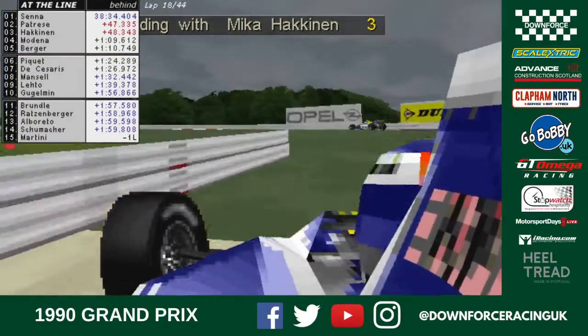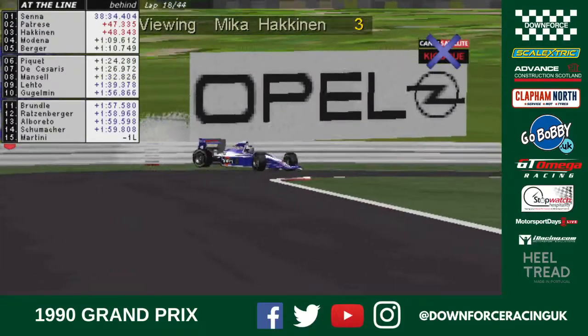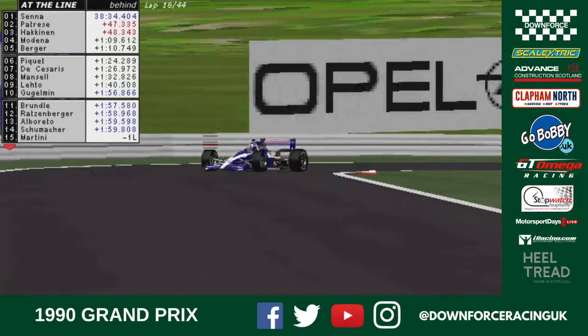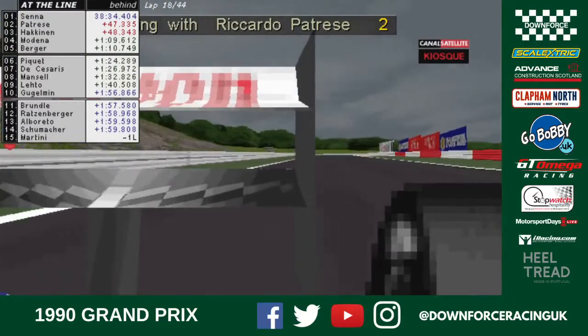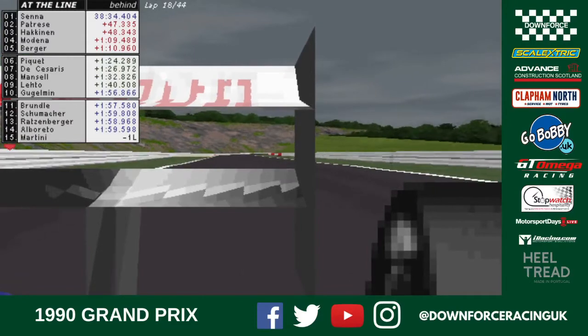And Hakkinen goes off in third. Oh my goodness, Mika Hakkinen. A big bounce through the gravel and now spins the car around, trying to get the car back onto the road again in third position, gathers up the Brabham and somehow retains third position without damage. So a big moment there for Mika Hakkinen as the Brabham gets sideways, but he recovers still in third place.